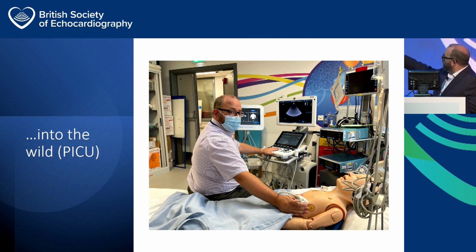However, what you can see here is that we have an ECMO circuit set up here. We have a relatively restricted space in our ITU, but I have done multiple studies on babies in the intensive care unit with this equipment, and it's very easy to set up, very mobile. And it gets us this really accurate, informative data, and I'm very excited for the prospects of using this in the future. In particular, I'm thinking about ventricular function in post-operative patients and in patients on ECMO, and how this can be used in clinical decision-making on the intensive care unit.